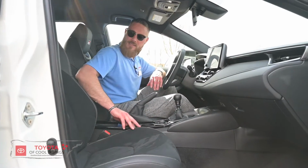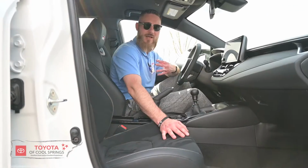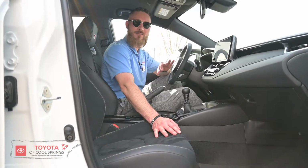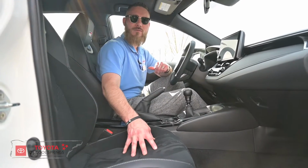So as we come to our seats, you're gonna notice you got some side leather bolstering. The leather goes up on the headrest as well with your GR logo. And then in the middle, this kind of looks like some Alcantara here. Really nice, soft to the touch. I personally don't like leather seats without ventilation. So since this one only has the heated seats, this will definitely keep you from sweating too much.